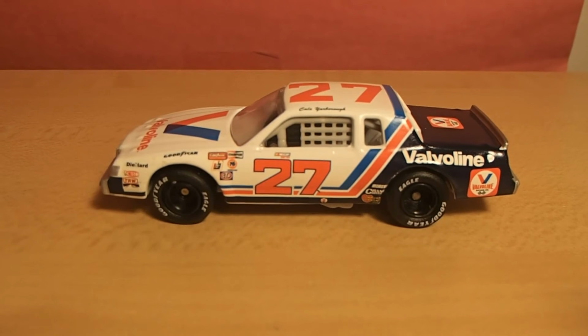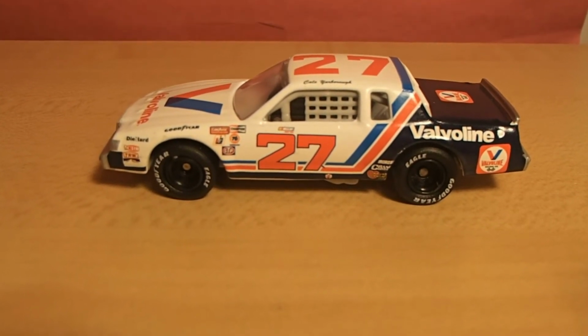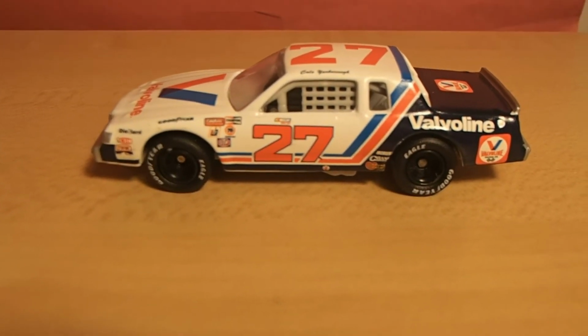Alright, I just unboxed the other half of the Valvoline 2-pack, which is the 1981 Calibre Valvoline. So, here's the car.